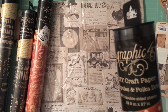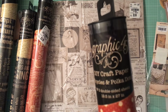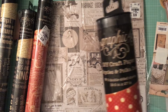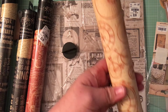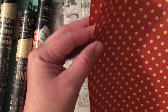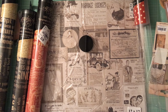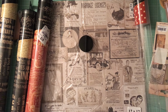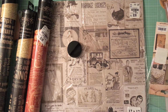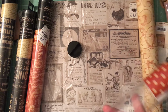So this is craft paper, and you can see right here it is 19.5 times 27 inches. There are 2 pieces of paper that size in here. You just open it up, it's double-sided. Look at that. See that? It's like wrapping paper, but it's paper because it's still pretty thin. But this is the perfect size to Mod Podge onto a book, like chipboard, if you want to make a book with it, or even the inside of an actual book, like if you're making a journal or a mini album out of a real book, you could use this on the inside. Chipboard, canvases, anything. So I thought that was super cool, and I can't wait to use it.